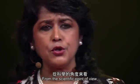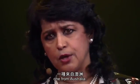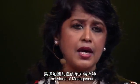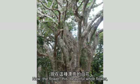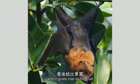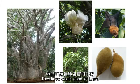From the scientific point of view, there are 8 species of baobab in the world. There's 1 from Africa, 1 from Australia, and 6 are endemic to the island of Madagascar. The one I have shown you is the one from Africa, Adansonia digitata. Now, the flower is a beautiful white flower. It opens at night, is pollinated by bats, and it gives rise to the fruit, which is curiously known as the monkey apple. The monkeys are not stupid animals. They know what's good for them.